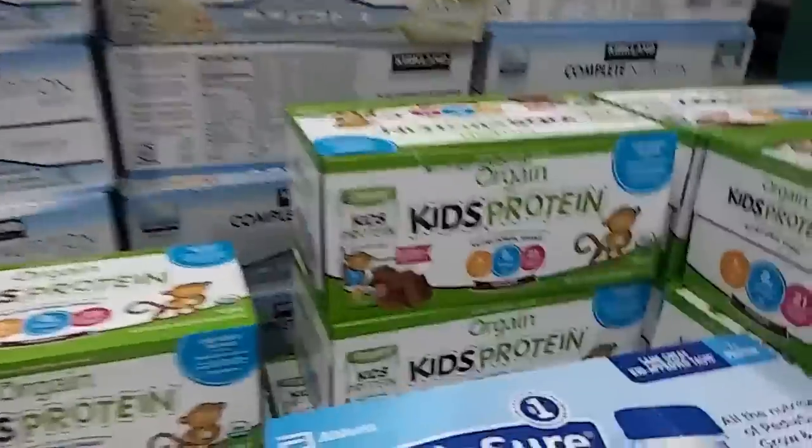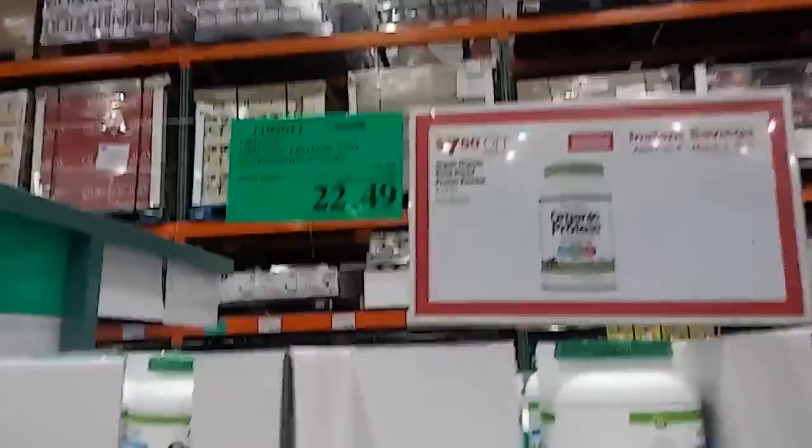Oh, sunblock. Oh no, block six. Organic kids, nutritional protein. And here's some other organic protein. I think it's popular for people. I think I need to capture the end cap up here, but before I do, let's go up here and see if we're missing anything.